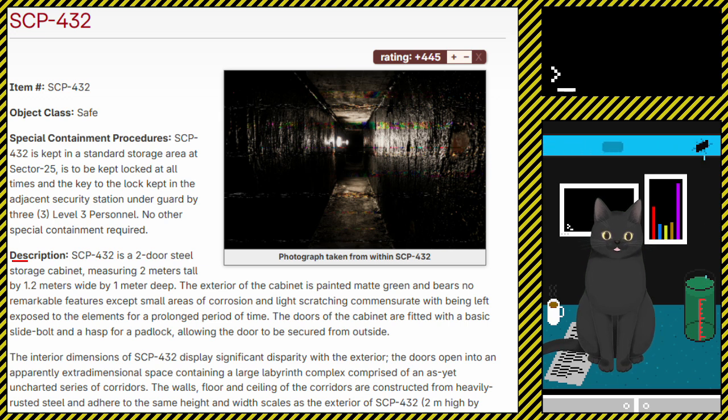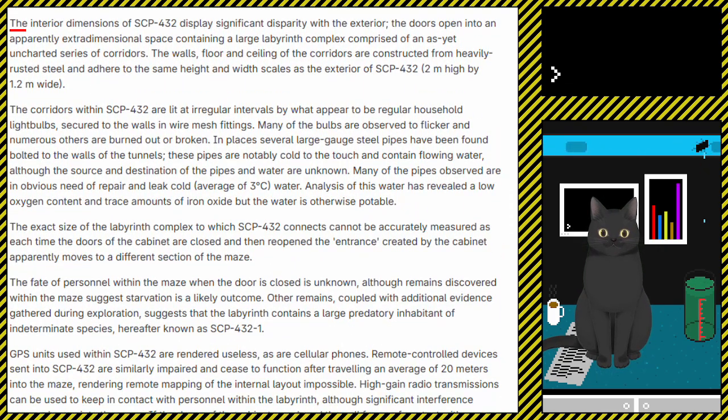The doors of the cabinet are fitted with a basic slide bolt and a hasp for a padlock, allowing the door to be secured from the outside. The interior dimensions of SCP-432 display significant disparity with the exterior. The doors open into an apparently extra-dimensional space containing a large labyrinth complex comprised of an as-yet uncharted series of corridors. The walls, floor, and ceiling of the corridors are constructed from heavily rusted steel and adhere to the same height and width scales as the exterior of SCP-432, 2 meters high by 1.2 meters wide.